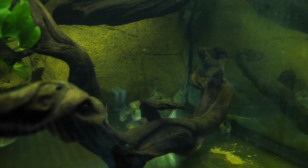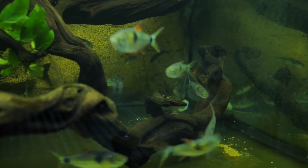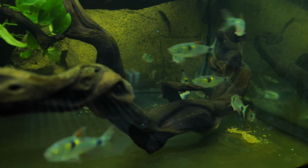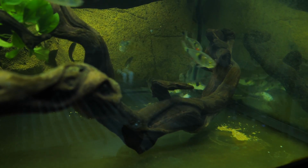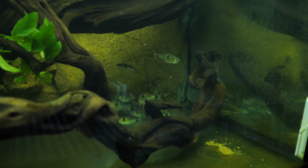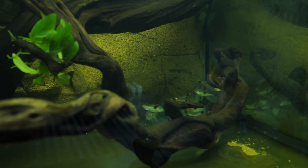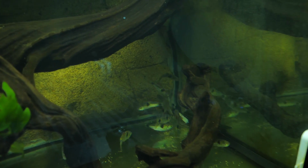Until it's gone. They've all grown a lot bigger as well. I have no idea how old these guys are. I would suggest probably close to a year, maybe a little bit more. So they're getting to adult size. It'd be interesting to see if they breed, how they do it, if they do it. But yeah, love this tank.